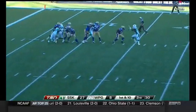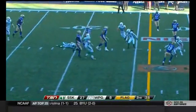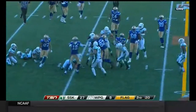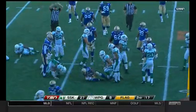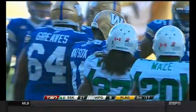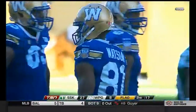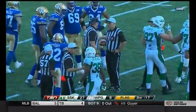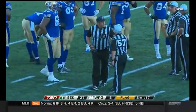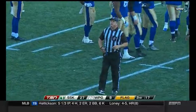Really going through his reads, more pressure. Flag down as he dumps it off. Corey Watson breaks the tackle. And another. Going to kill the clock himself. Long time before Corey Watson goes down. There are a couple of flags after all that. If one of these flags is holding Winnipeg, and I'm sure one is, I'm not sure what we're going to see from the crowd on this announcement. One was certainly in that area.